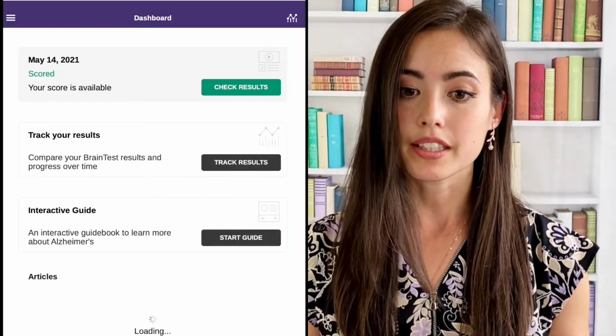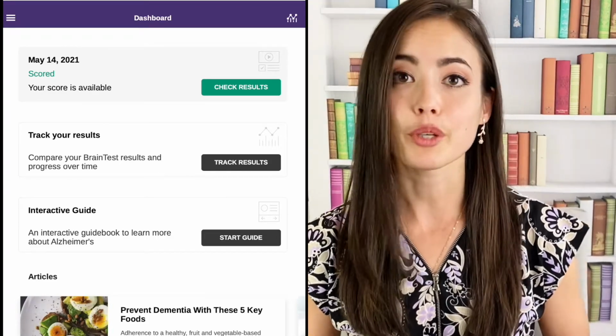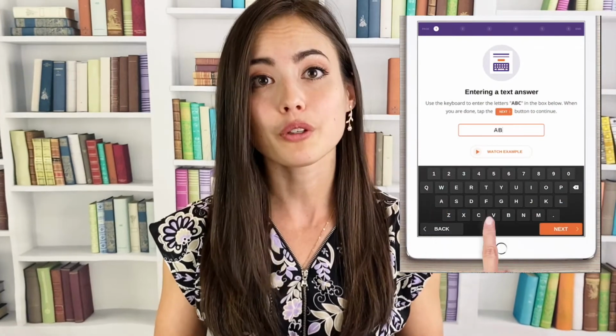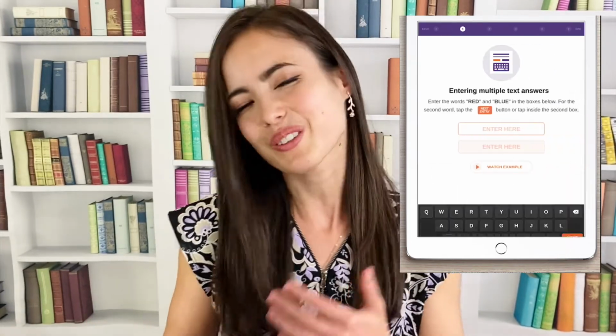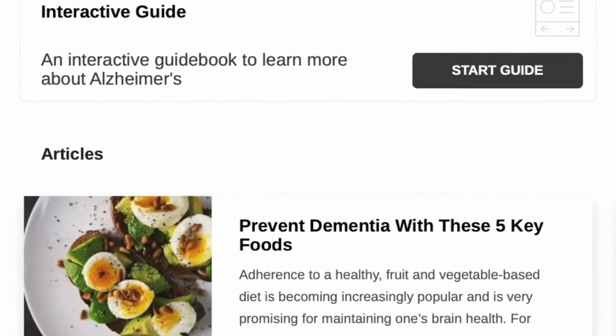So I really like the simplicity of the BrainTest app. The test on this app is self-directed. Nobody has to give you the test. It progresses as you interact with it. There's also a tutorial to help you learn how to interact with the test so that you don't need to worry about your technological abilities or lack thereof impeding your score. You can see how nice and simple the interface is for this app. It's really well suited for both those who have a lot of experience with technology and if you're kind of new to technology.